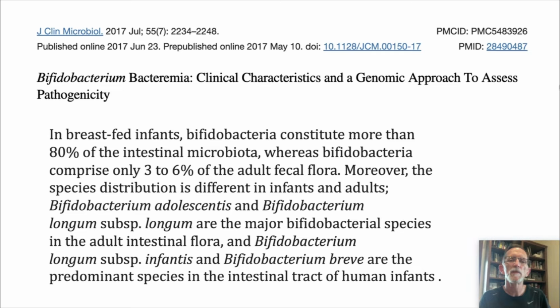Another research showing in breastfed infants, bifidobacteria constitute more than 80% of the intestinal microbiota, whereas bifidobacteria comprise only 3 to 6% of the adult fecal flora. So huge differences there. Moreover, the species distribution is different in infants and adults. B. adolescentis and B. longum, subspecies longum, so it's just abbreviated as B. longum, are the major bifidobacterial species in the adult intestinal flora, and B. infantis and B. breve are the predominant species in the intestinal tract of human infants.